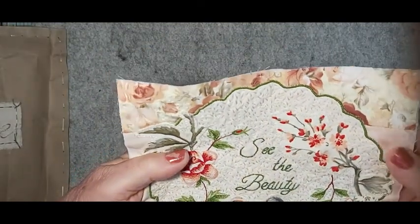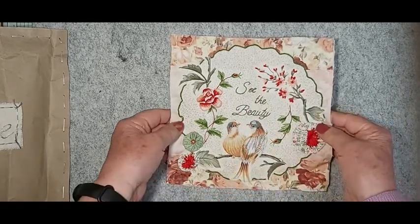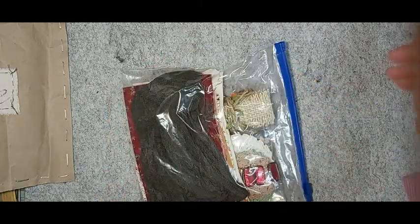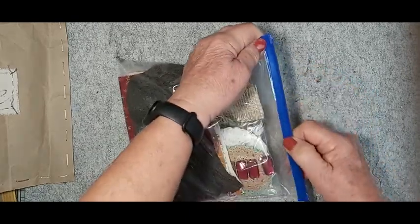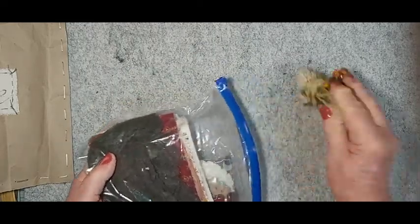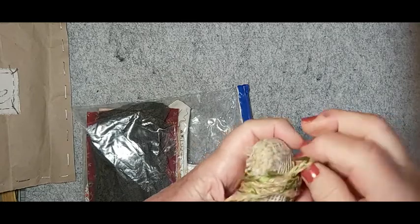Absolutely beautiful. Just absolutely love it. So there you go, see the beauty, just beautiful. And then the little bits and pieces, although they're not so little. I did have it open, or did I not? No. My hands are useless at the moment. And look at that, it's little bits of hessian, and then there's some twine that she's wrapped.